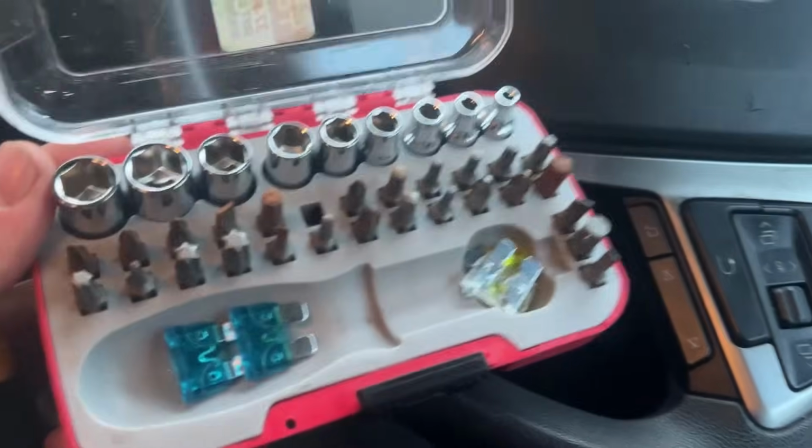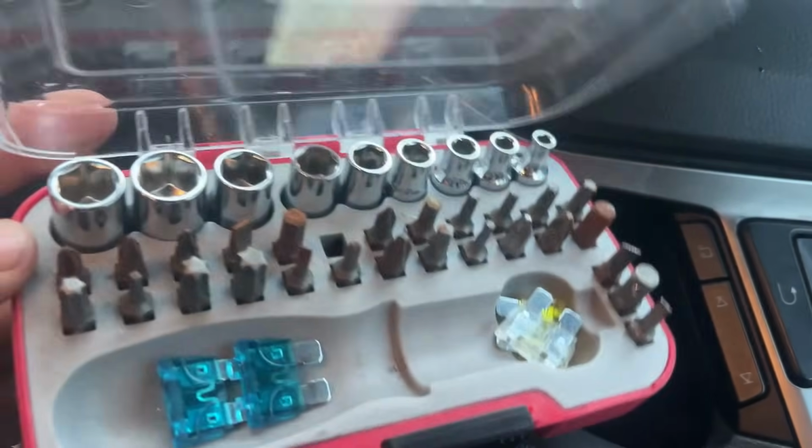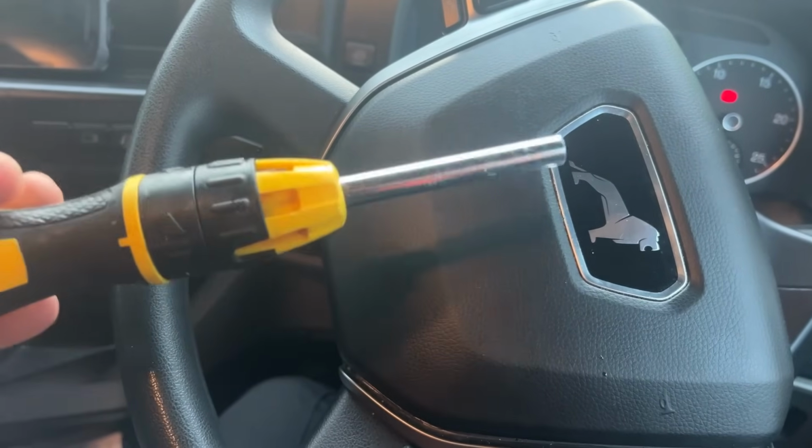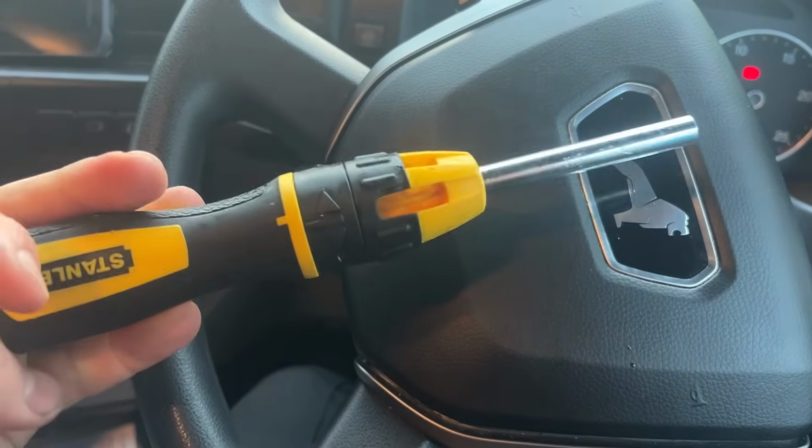So these are the ones that I use. So it's a little bit of a multi-tool thing for everything you need. And it just fits on the end of one of these little screwdrivers. So yeah, really handy just to keep in your bag.